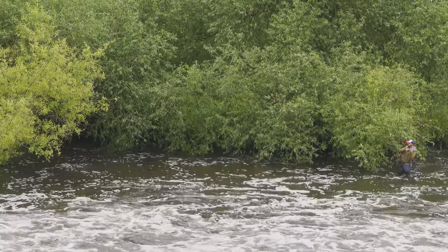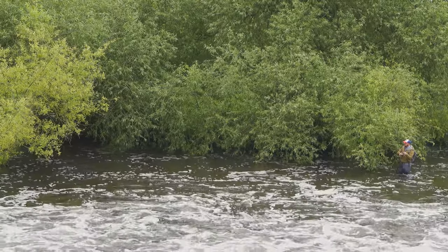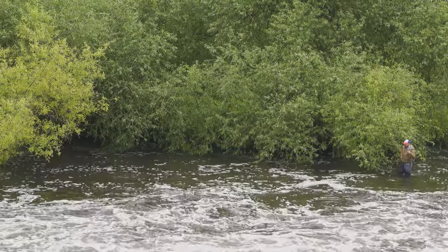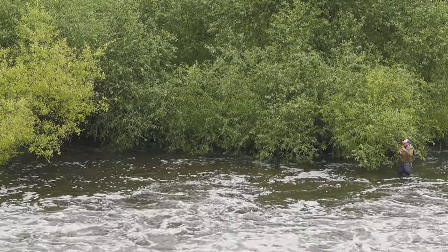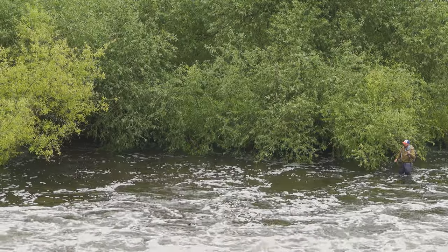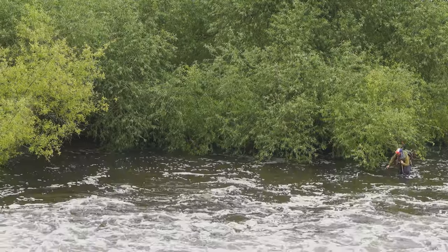Yep. Smaller fish, I think. Yeah, smaller fish still. Happy to catch him. No, that's actually not that small a fish. What's happening there? Yeah, that's a decent fish, it was just swimming towards me. Good 2 pounds.